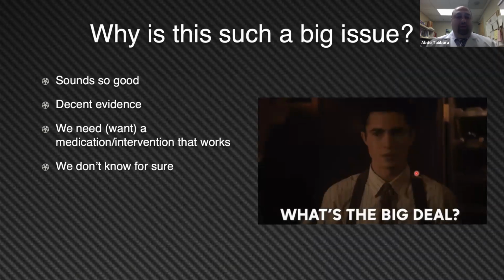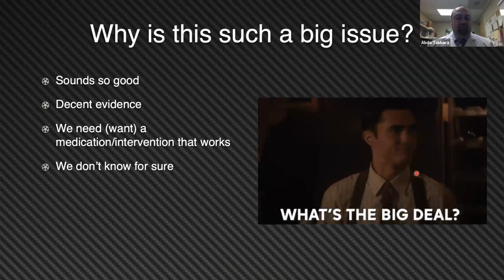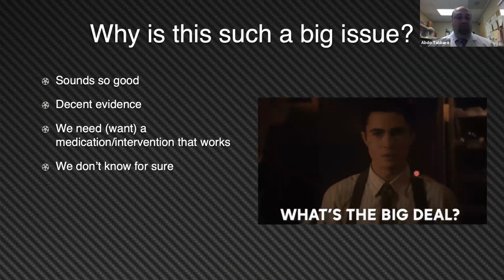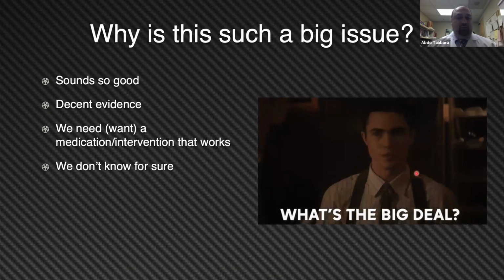So why do we make a big deal of this? Why is it such a big deal? Because ARDS, like we said, has high morbidity and high mortality, and it sounds good that we potentially have a drug that we can maybe use to treat this. There's some evidence out there that supports it. Us as practitioners, we want something that will work, and at the end of the day, right now, we may not know exactly what the best answer is.